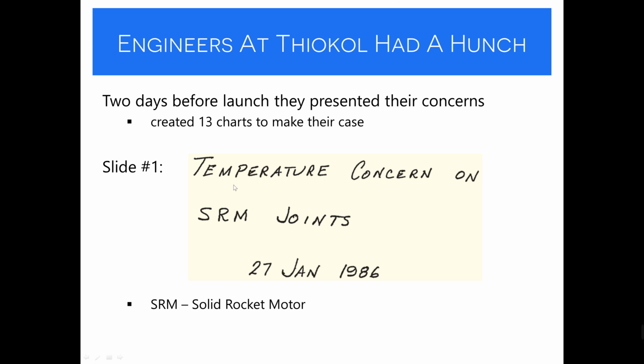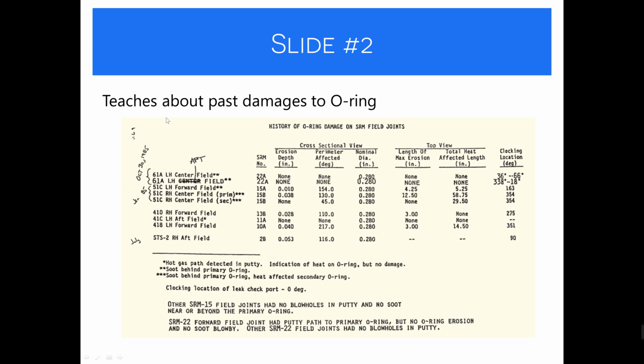Chart number 1 was just temperature concern on SRM, that's the solid rocket motor joints. The date on which this chart was made was 27th January 1986. This was slide number 1. They have concerns. Number 2 basically covers past damage to the O-ring, this O-ring that joins the sectors together.